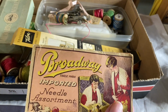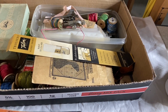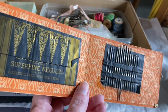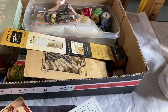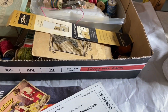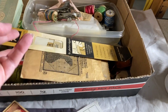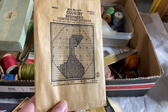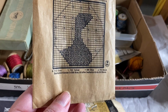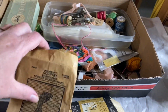That's another needle book. And I love the foil, the colorful foil inside. Now this one, not so much. Well, it has the orange. But that other one, this one here. Look at that, the royal purple and the golds and the green. Looks like maybe a zipper was in there. There you go, your country geese, or should I say your country goose. And I think it's still in there.